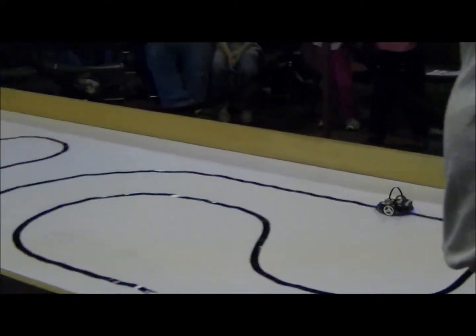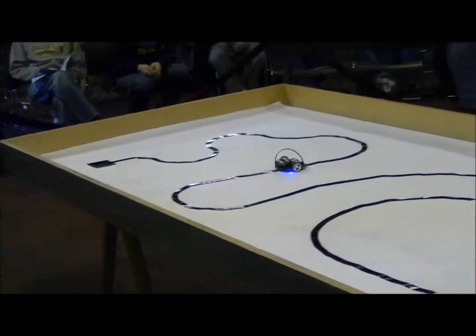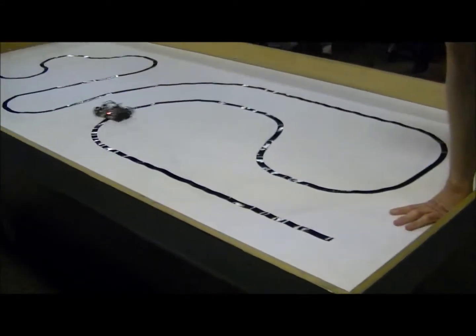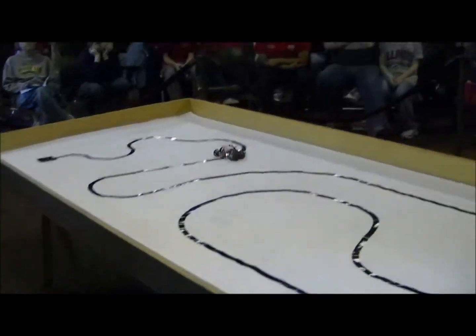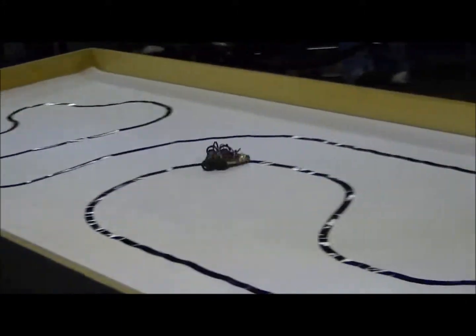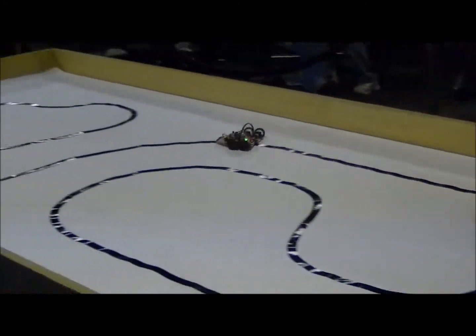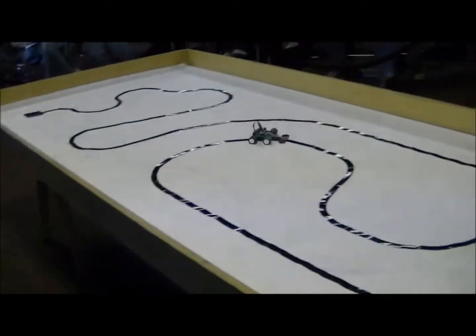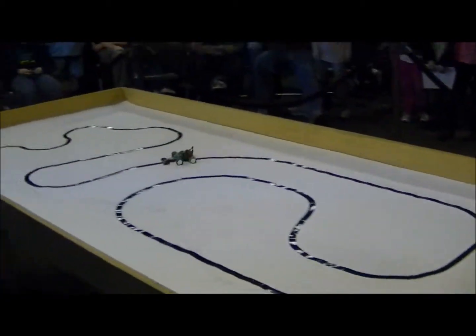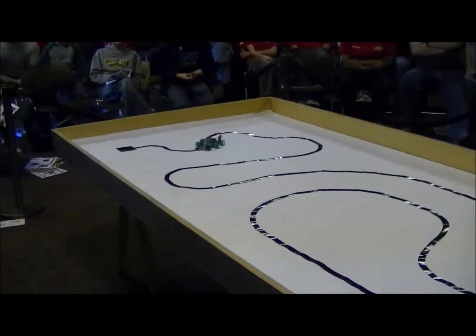There he goes. And it's off. Yeah. It can do it. This is a TiVo remote control to start it. Not really. The nicer ones available. It's off. So fast, moving the paper.